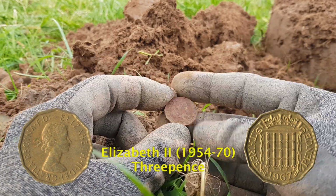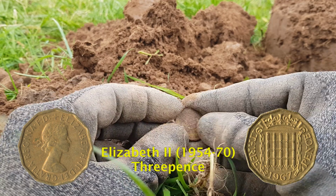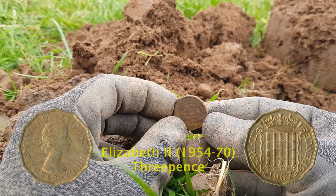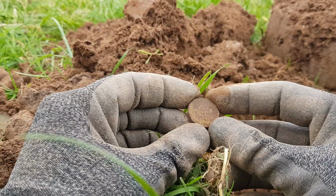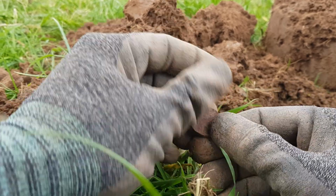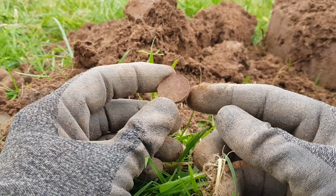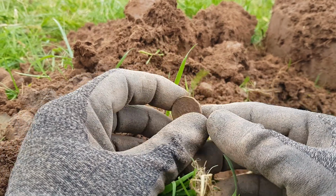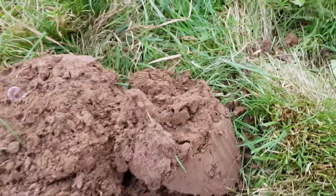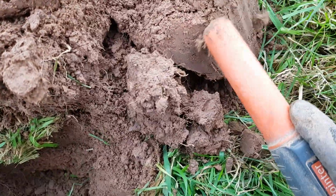I think it's 12-sided, a little brass coin. 1954 there. It's quite a cool design, aren't they? They are similar to the modern pound coins you get these days. But yeah, that would be a young head Elizabeth II, which is pretty cool. Cool. I'm hitting some really good signals in this little corner. Nothing too old yet, but this one was quite a good one.